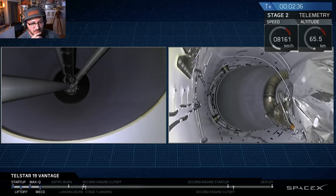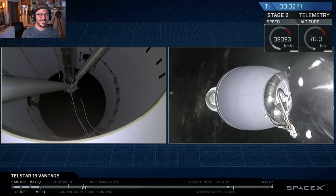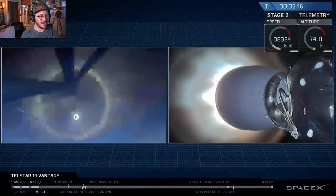Hopefully. Good. Oh, thank God. Stage separation confirmed. All right. Oh, yeah. Wow, look at the inner stage on the left getting pummeled by the exhaust of the second stage.